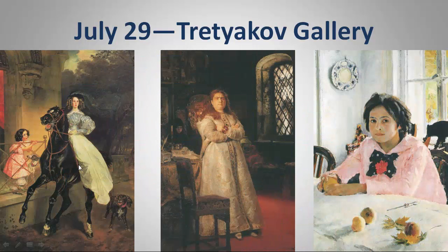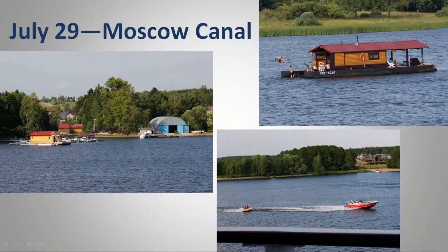This is a lady on a horseback. This is Sophia, who's a bit angry because she's been under house arrest for a year. And then this is a young girl with the peaches. Then we left Moscow and went along the Moscow River for a while, and I could have sworn that we were in Minnesota. These are activities that we would see here in the United States.